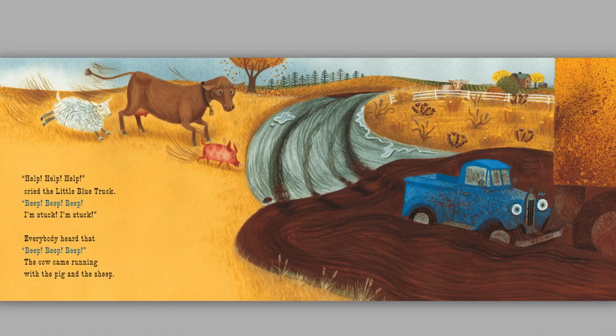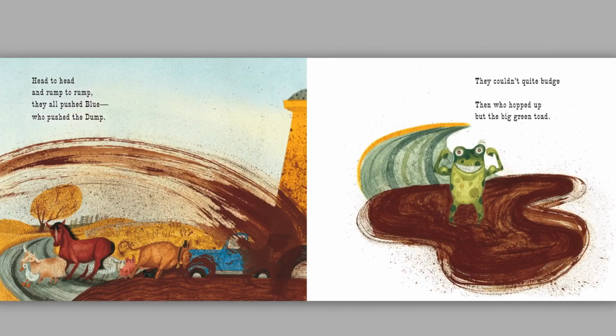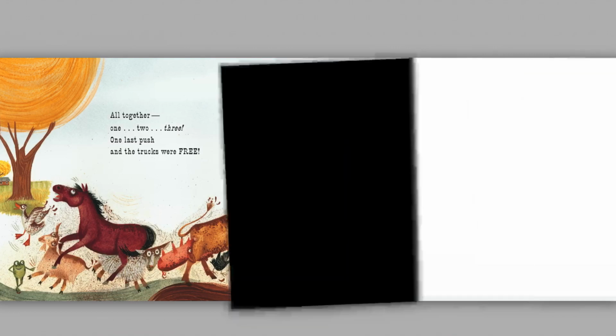Help, help, help, cried the little blue truck. Beep, beep, beep, I'm stuck, I'm stuck. Everybody heard that beep, beep, beep. The cow came running with the pig and the sheep. Up at a gallop ran the big brown horse. Goat jumped over the fence, of course. The hen came flapping with chick and the duck, and everybody pushed the little blue truck. Head to head and rump to rump, they all pushed Blue, who pushed the dump. They couldn't quite budge those trucks off the road. Then who hopped up but the big green toad? All together, 1, 2, 3. One last push, and the trucks were free.